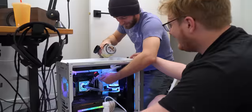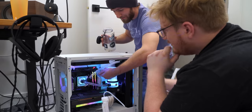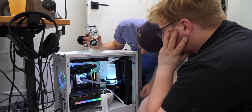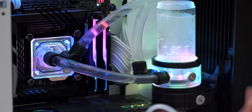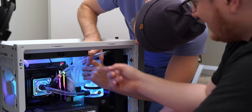Wow, look at that! This is a lot of RGB. Look how happy he is about the fans that are in the top. I don't really care about those ones. No, I just mean awesome. I've never had this much RGB in my computer before. This looks amazing. Yeah, it looks dope. Okay, this is a pretty good looking machine. Oh, I like that they put a clear cap on this. Yeah, although the metal fittings look a little, I don't know.